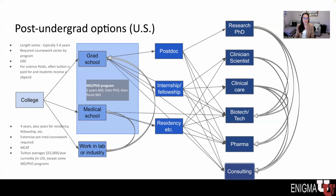Moving up here to graduate school. So this track right here, I'm thinking of like a neuroscience PhD program here. So after finishing a neuroscience PhD, you might go on to do a postdoc or a postdoctoral fellowship. This is a position that can vary in terms of length, but it's in between graduate school, finishing your PhD, and going on to the next step.